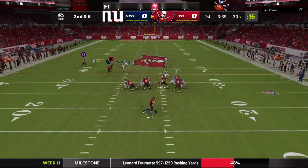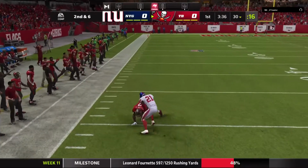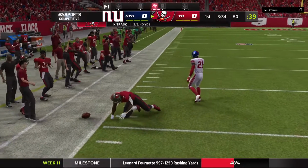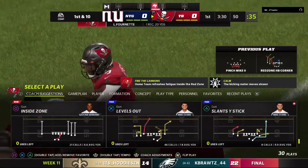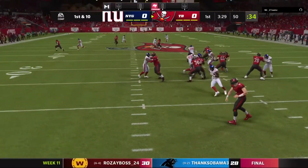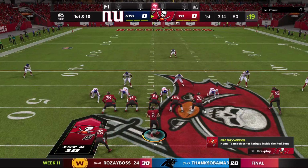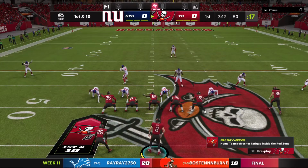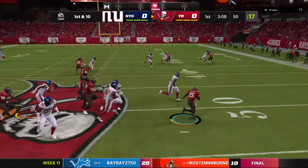To throw is Trask. That's to his running back, Leonard Fournette. And he's brought down after a very nice gain. One of my old teammates called me the other day when he was watching the game. He's like, man, trying to watch an NFL game and trying to account for their passing game, that's difficult. And just when you think you get everything covered, here comes a back out of the backfield. And in this case, he picks up a first down.